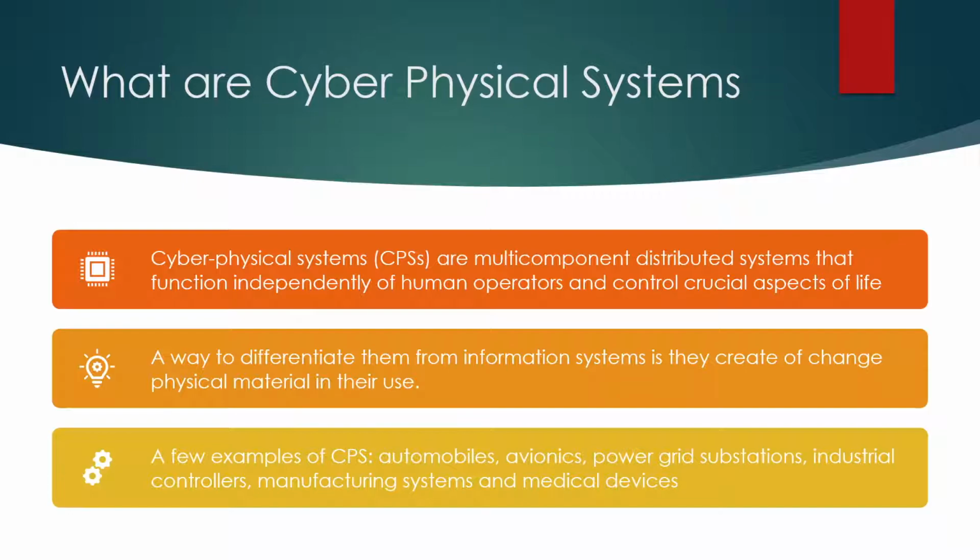What are cyber-physical systems? Cyber-physical systems are multi-component distributed systems that function independently of human operators and control crucial aspects of life. Now, what does this mean? They are interwoven pieces of physical and digital media, digital systems that cannot be disconnected.